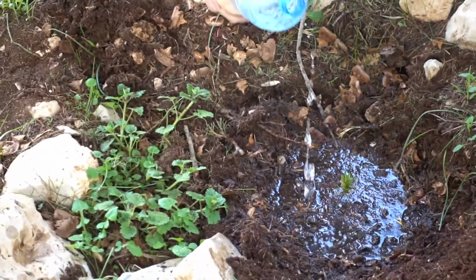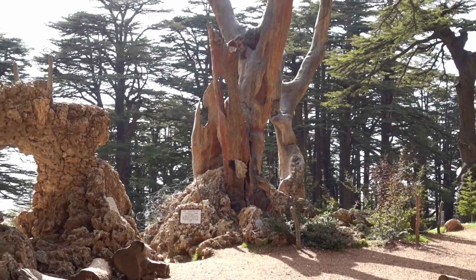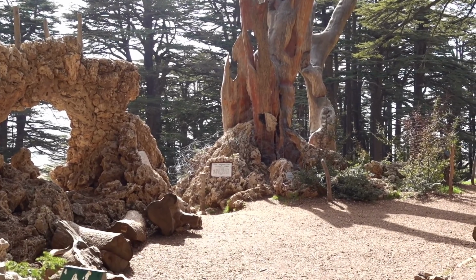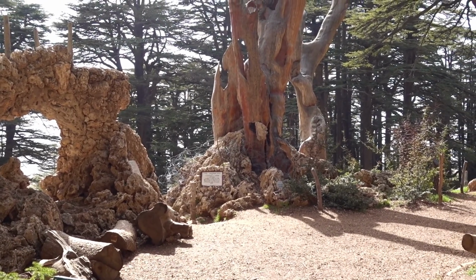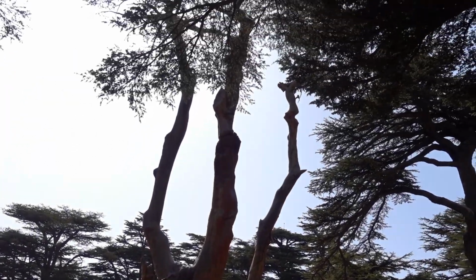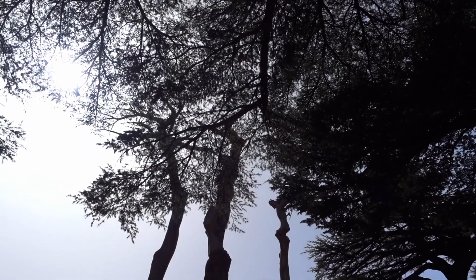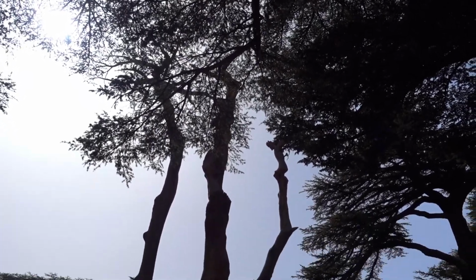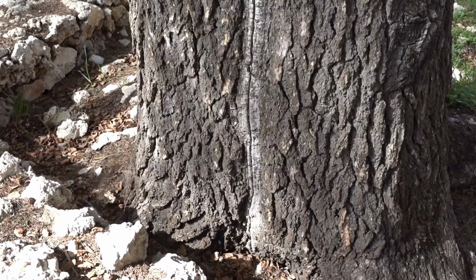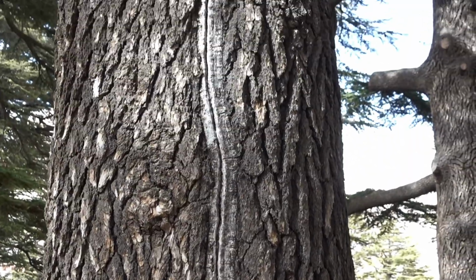This tree here is 3,000 years old, and a French poet in the early 1800s came and wrote his poetry here, named Lamartine. But as you can see, it was hit by lightning. And today they put metal posts in the top of the tree so that the lightning will come and hit this again instead of hitting the new trees. You can see that this tree was also hit by lightning, and it was a small hit, so the tree is still standing.